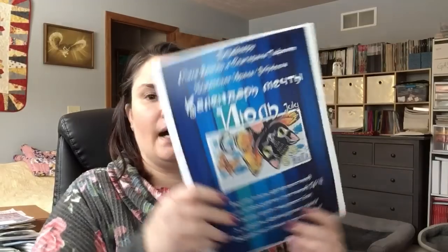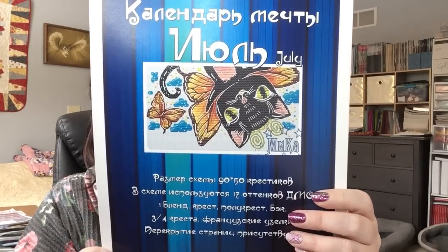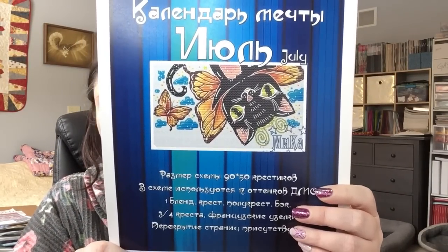So then I did some exploring on her Instagram. I did find an Etsy shop, and I made a purchase because she had already sent me these 5 patterns for free, and I was like, this is great. So I purchased, she has a whole series of calendar cats, and they're small. What's the stitch count on this? 90 by 50. So it's not a huge design, and it's only 2 pages.